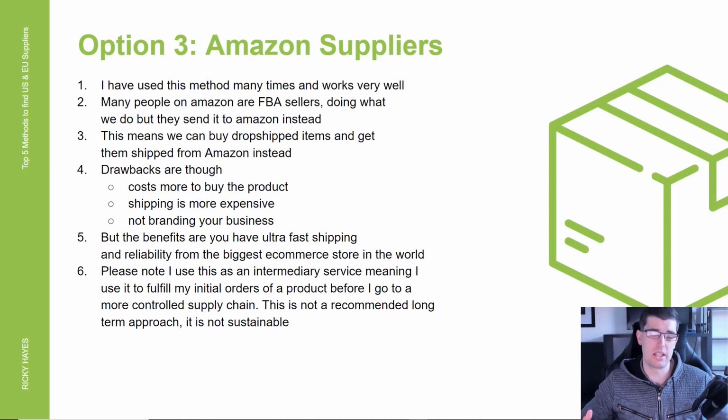It's going to come in an Amazon box, which is fine, but if you want to look at building your brand, that's something that you don't want to be doing long term. But the benefits are you have ultra fast shipping, like 1 to 2 days, guys. It is that quick, and reliability from the biggest e-commerce store in the world. They have an entire logistical chain from their warehouse to the planes to the actual contractors who deliver it to the premises. Their logistical process is beyond amazing.